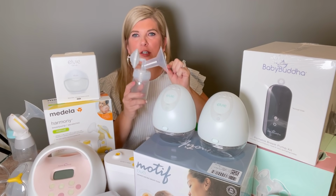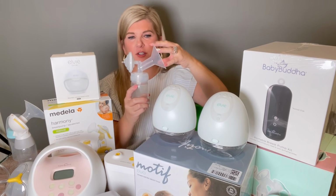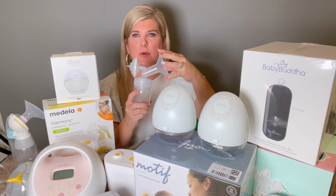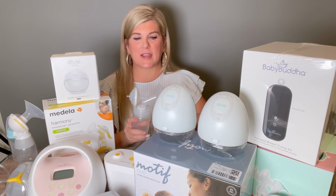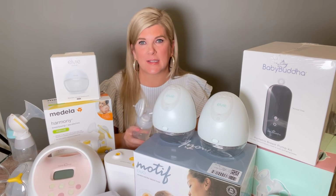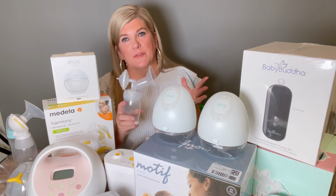And that's mostly 24 millimeters in there. This is your flange, and it varies in different sizes, and we'll go over that in another video, but most of the breast pumps come packaged with a 24 millimeter. Some of them have two sets of flanges, like a 28, but they package the breast pumps with a 24 millimeter because that works fine for most moms.